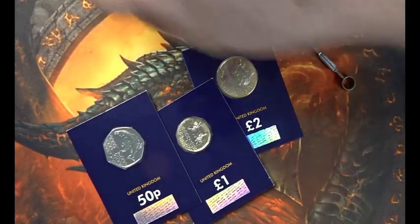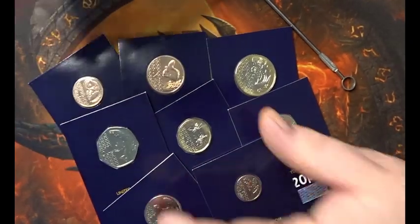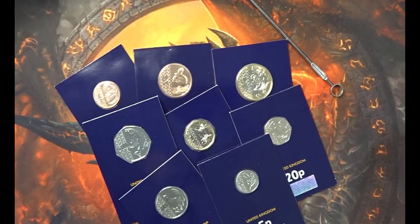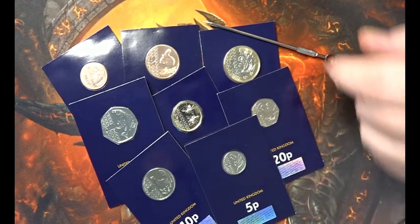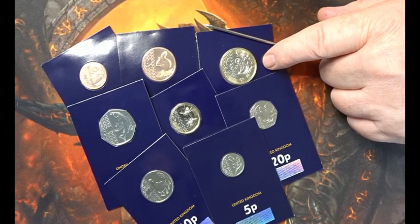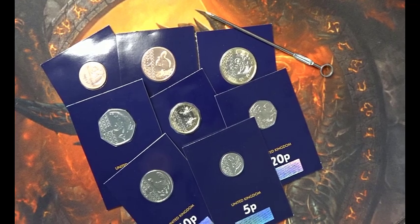We have 8 coins here. This is our new definitive coinage. What do I think of it? Overall, I'm very happy with it, and I can't wait to start seeing them in circulation. I believe for this year the £2 coin is going to be an NIFC. I think there's one other coin as well, and I'm not sure which one it is. It might be the 5p, I'm not 100% sure. But keep your eyes out for them. They are coming to a post office or bank near you over the next few weeks.